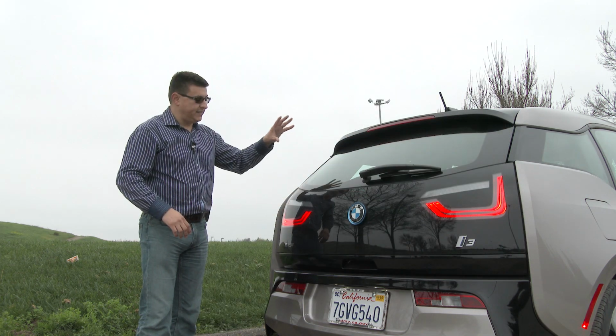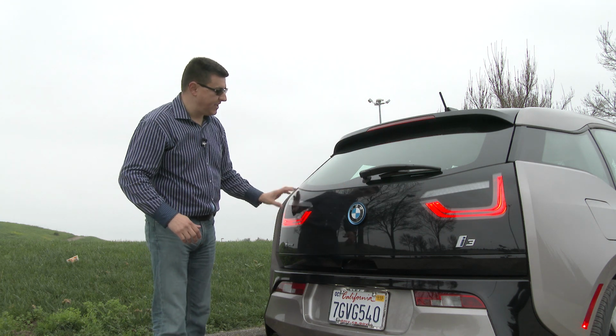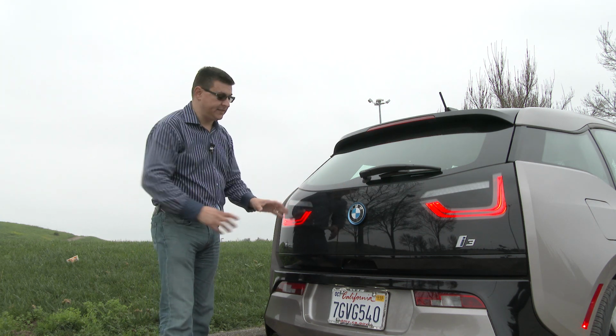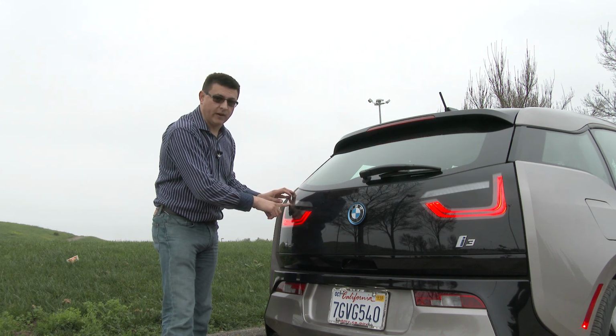Closing the rear tailgate, you can see the other design feature of the i3. We have this glass panel right here on the rear hatch. And that actually has the lights behind it. This is not a separate lamp module. As you can see, there's no seam. Tail lamp right here and turn signal right over here.